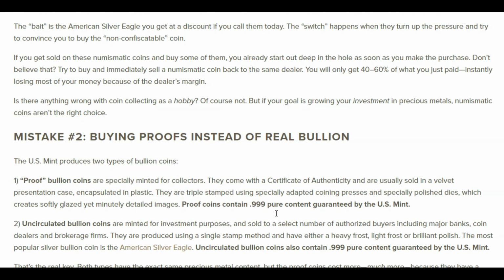Not saying that you're stupid, not saying anything along those lines. It's just, if you are new into this world, you just don't know how these markets work yet, and you just don't know where to look to find reputable sources. So you need to be careful.